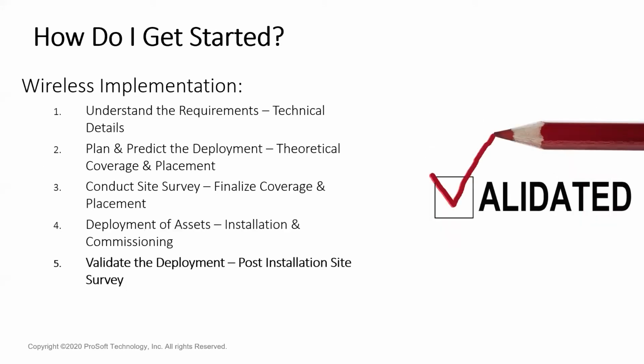And then after everything's installed, we can help validate the application with a post-installation site survey to ensure the installation went as planned, and that there's a strong wireless signal strength, and that everything is good throughout the application.